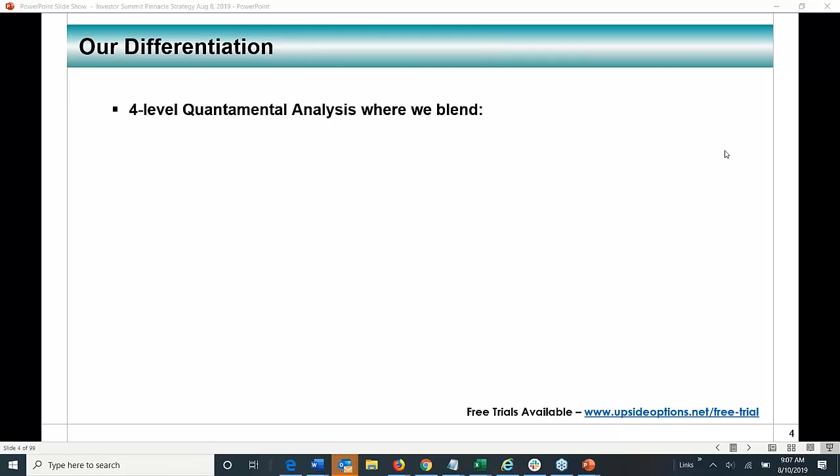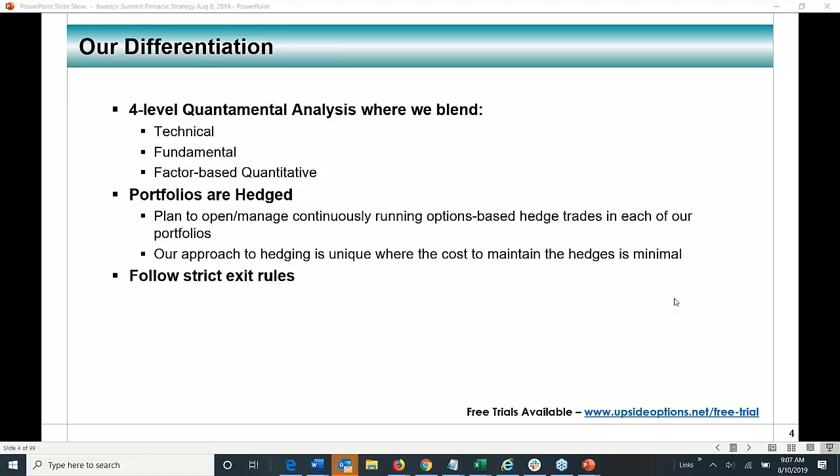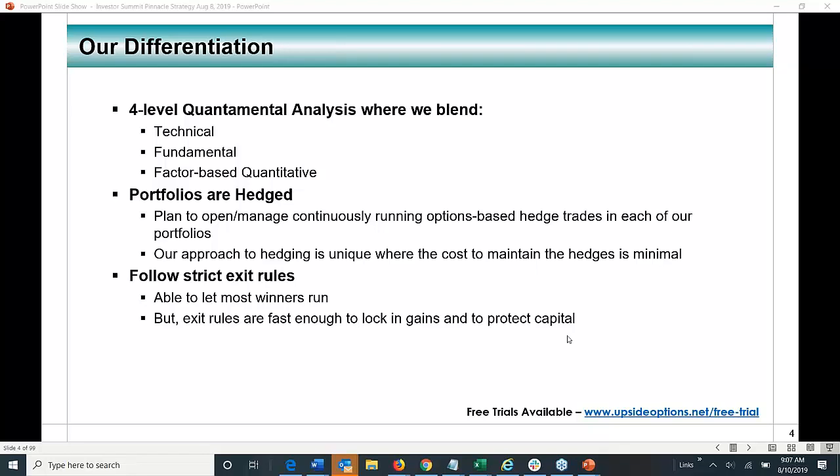Our differentiation. We have a 4-level quantamental analysis scanner, blending technical, fundamentals, and factor-based quantitative analysis. Our portfolios are hedged, and we plan to open and manage more hedges in the next month or two. I'll talk more about how we do these hedges. It's unique, and we can keep the cost low to maintain the hedges. We follow strict exit rules. We can let the winners run, but our exit rules are fast enough that we can lock in gains to protect capital.